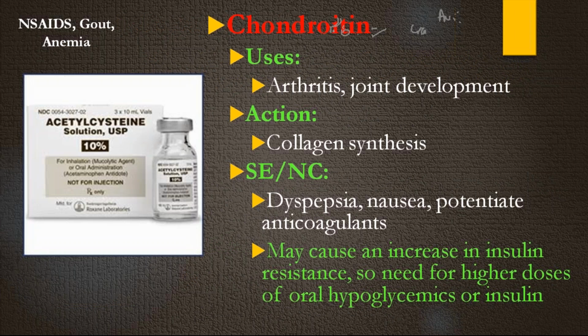Okay, so here we have chondroitin, which is part of NCLEX. This is not an NSAID, but what chondroitin does is regenerate some joints through collagen synthesis. So for some reason they are going to decrease the inflammation because of this formation of new collagen, and secondary to that, the pain is going to diminish.